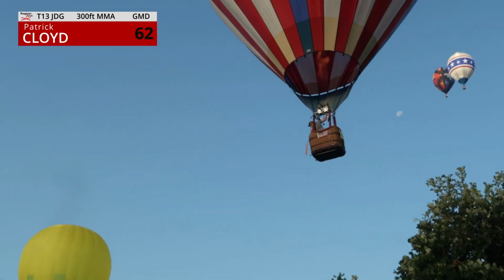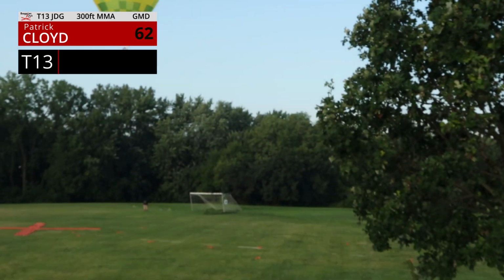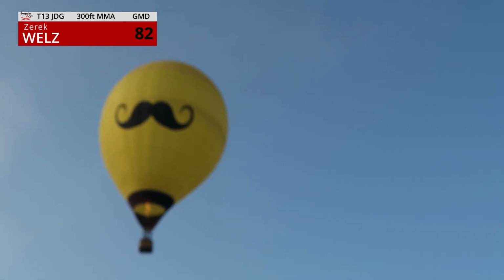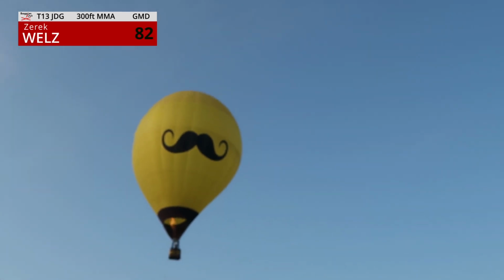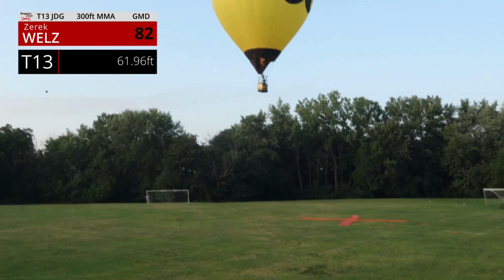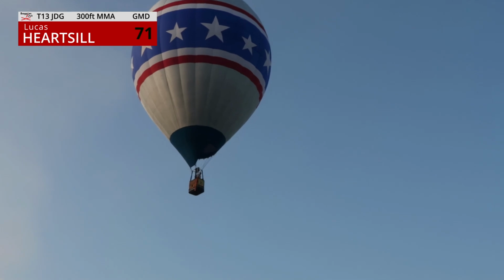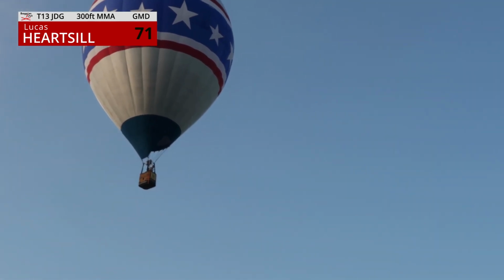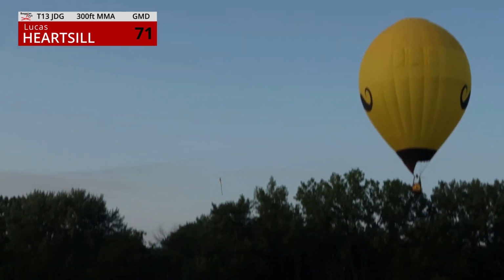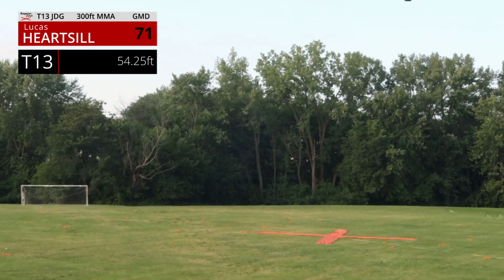Now Patrick Cloyd coming in, basically right behind Rhett, on the tree line it looks to be. 109.46 as Zarek Wells, the next balloon to come in, dropping that one decently, trying to burn out that descent. 61 feet is Lucas Hartzell right behind Zarek for the second task in a row, deciding not to drop in as much, getting 54.25.